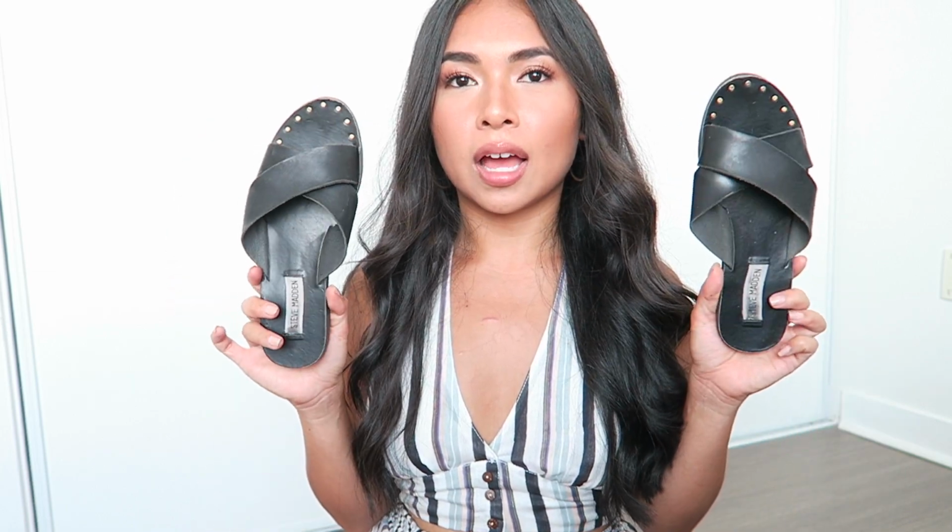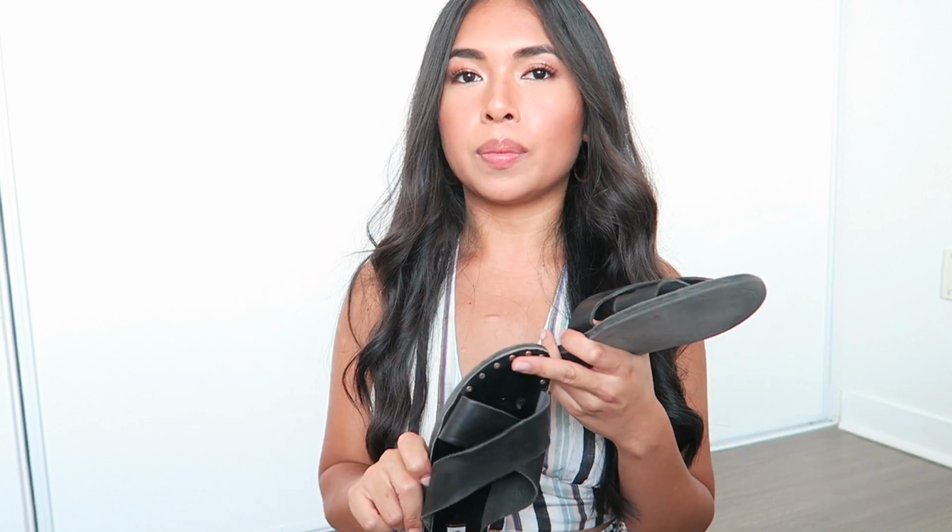So also I brought these slides. This seems like a lot of shoes, but these are actually the shoes that I wore there. So I brought these slides, and I feel like I could dress these up a little bit because of that little bit of gold there. So that is that for shoes.